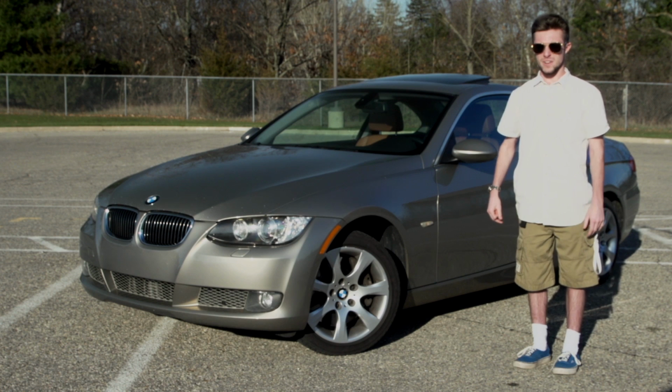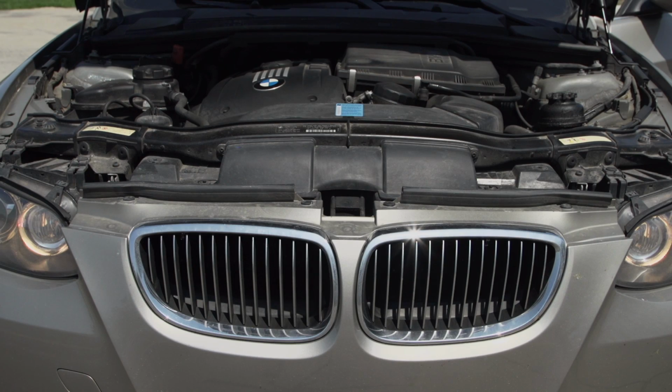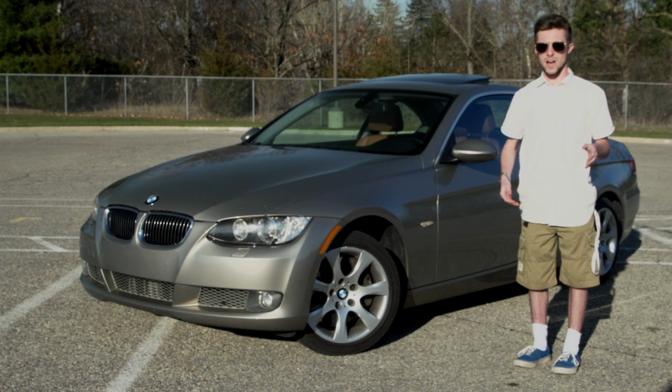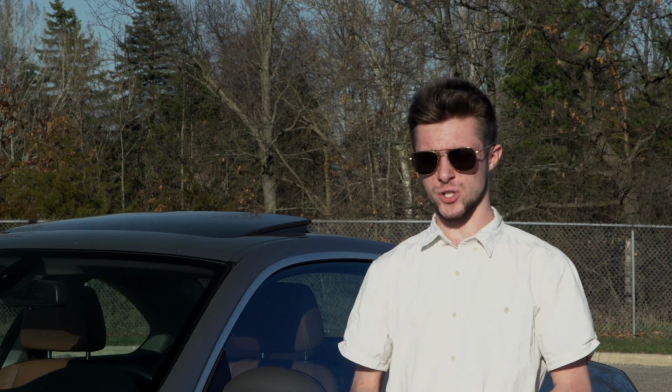The BMW 335xi has an N54 twin-turbo 3-liter inline-6 engine, producing 300 horsepower. At around 5,000 RPM, it has 295 foot-pound of torque. This BMW 335xi happens to have the Xenon package, the heated seats, which is the cold weather package, and the premium package, which also includes the Harman Kardon speakers.